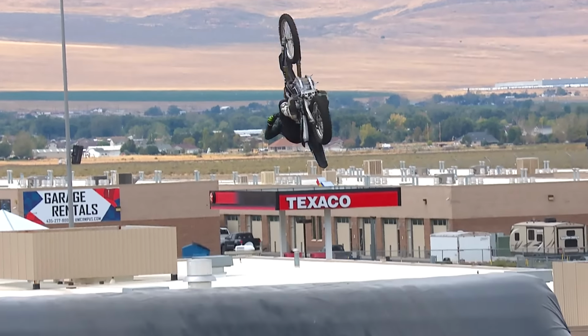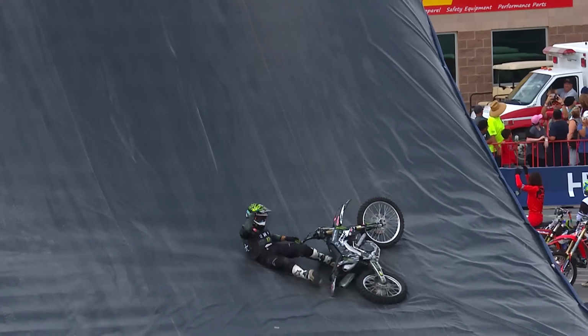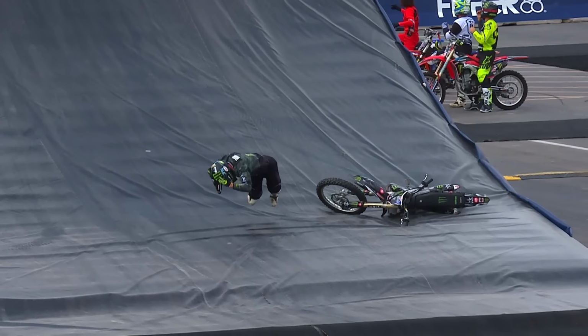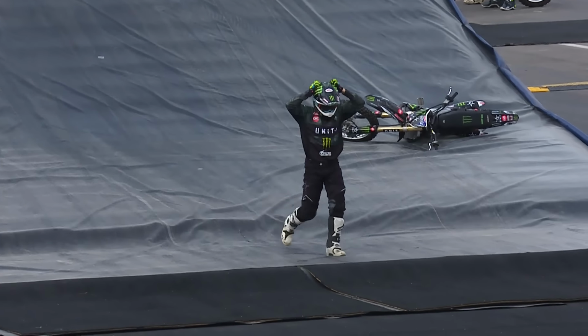What a crazy camera angle of that trick. He had his arms so spread out. He's so mad at himself, Harry. He doesn't realize how happy he should be that he still has all of his teeth in his mouth. I was going to say, he got out of that unscathed.